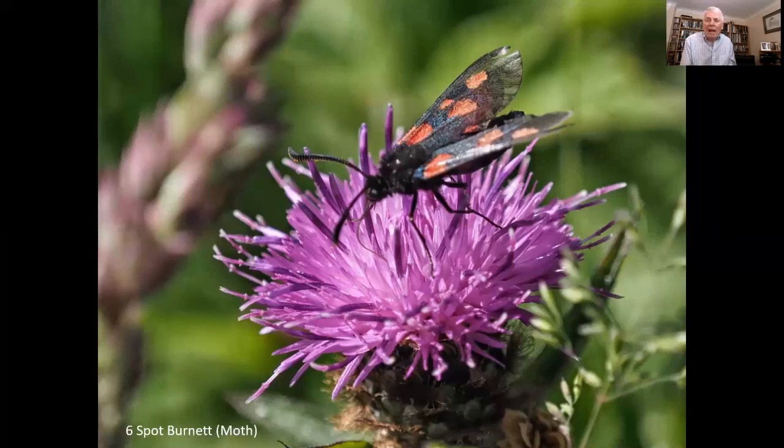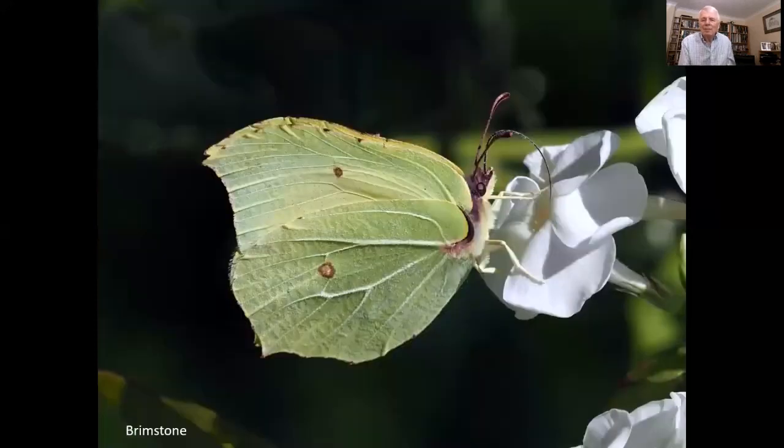You'll find thistles and you'll find things like this. And this is a very distinctive 6-spot burnet, and it's a moth. Slightly unusual moth, because this is a moth that flies in the daytime. The majority of moths are creatures of the night. And in addition to moths, you get the butterflies. Now, here is a brimstone butterfly. I happened to take this one in my garden earlier this year.